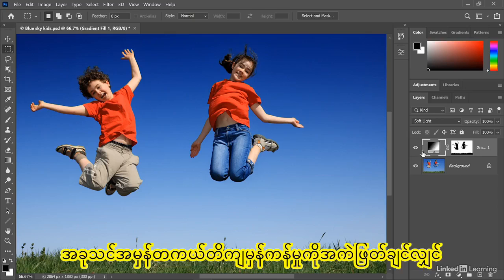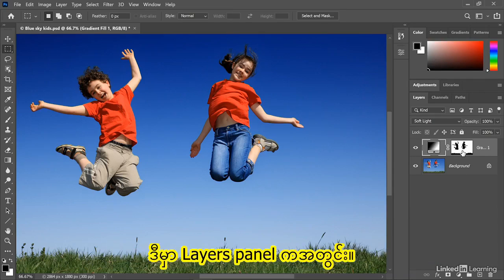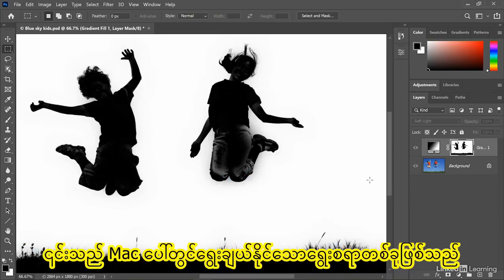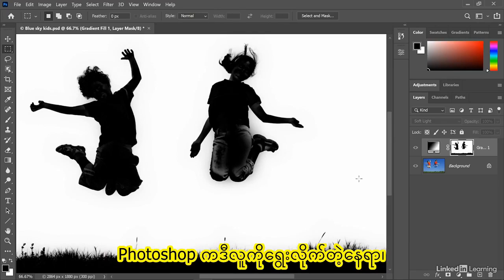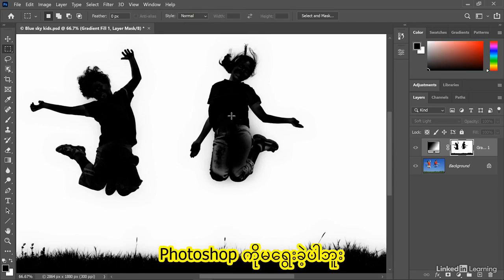Now, if you really want to gauge the accuracy of that selection, then notice this layer mask thumbnail here inside the Layers panel. I'll go ahead and Alt-click on it. That would be an Option click on the Mac in order to see that mask independently of the image. And so bear in mind, any place where we're seeing white is where Photoshop selected the sky. Anything that's black, Photoshop did not select.